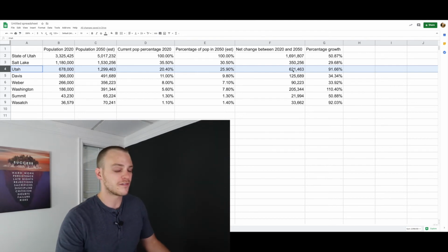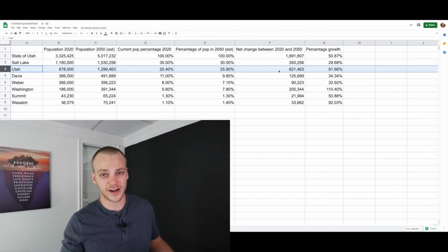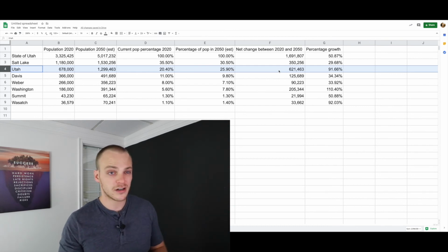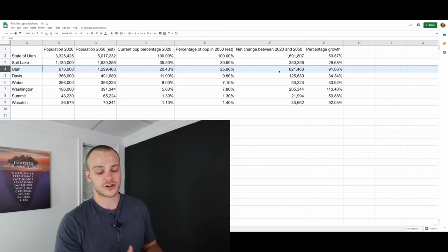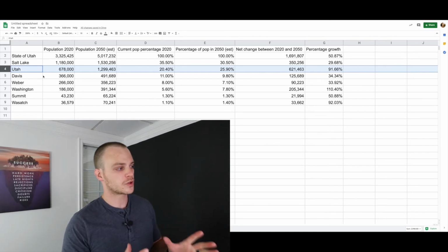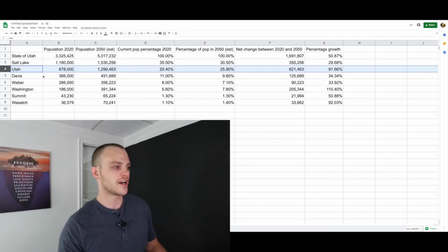When you go out to Utah County, if you're along that main corridor on the eastern side along the Wasatch Front, you'll know that there's not a ton of land there. So if you're looking to invest, if you want to get in early, you're going to be going out west. You're going to be going to Eagle Mountain, Saratoga Springs, or further down south where there is still a little bit of land there. Looking at Davis County, we're going to go from 366,000 to 490,000.